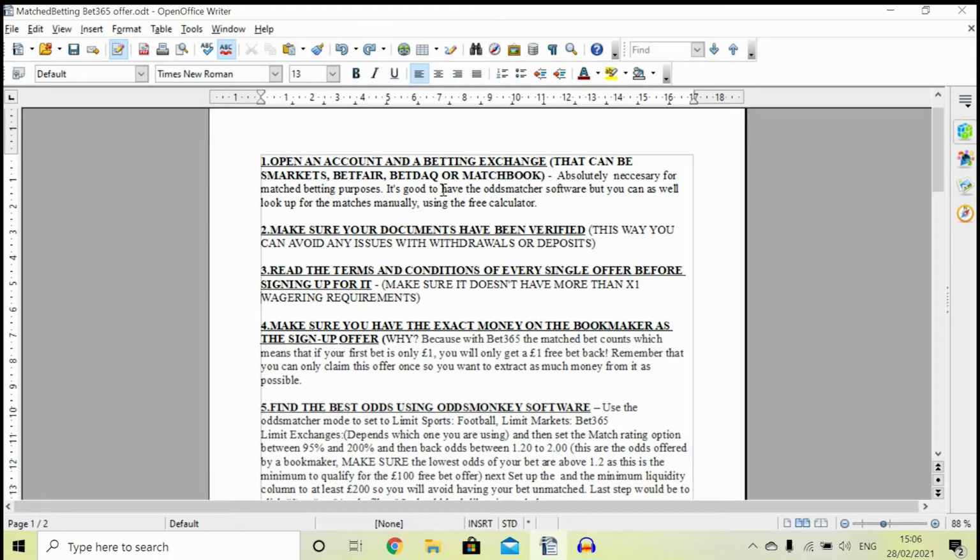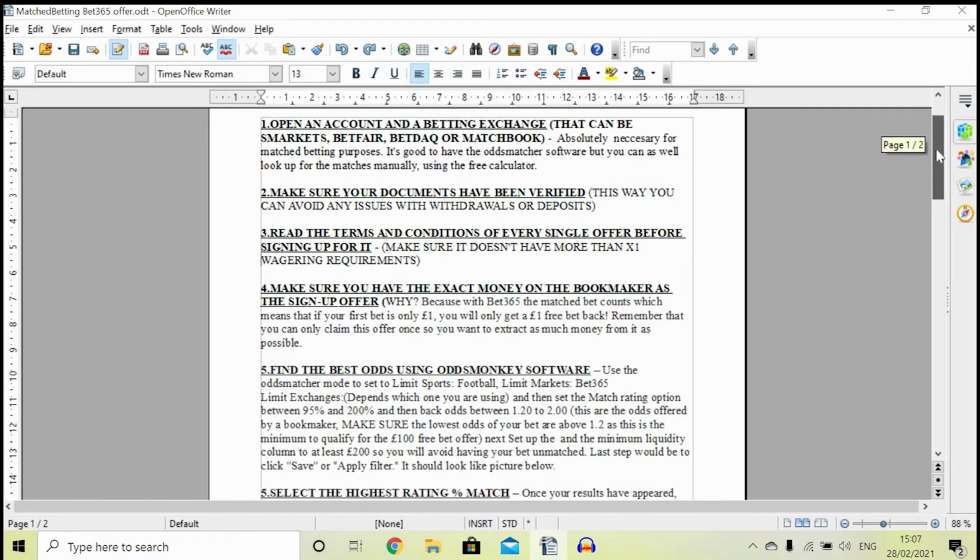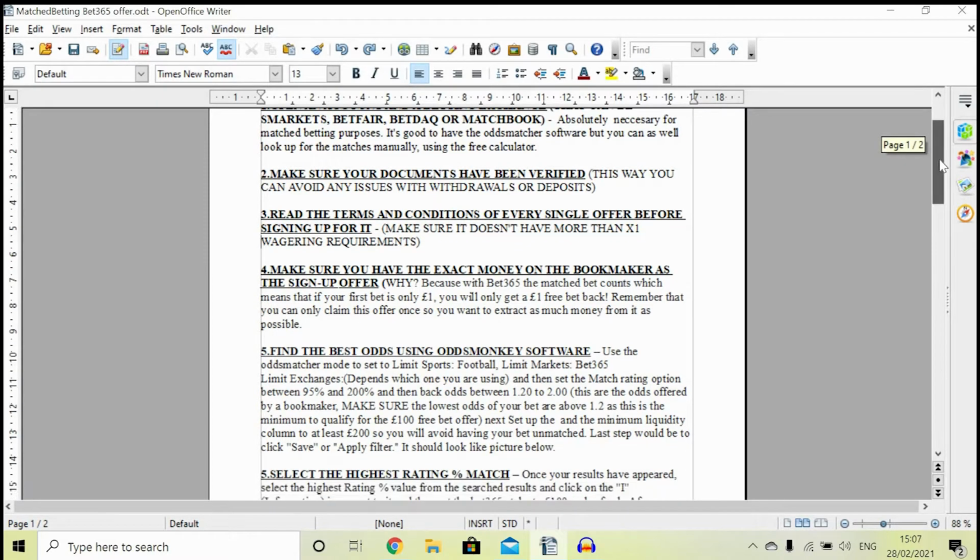The other very important thing you should consider having is the odds matcher software. It can be Odds Monkey, Profit Accumulator. You can always find it manually as well. But this software saves time and gives you the best selections, the closest odds.